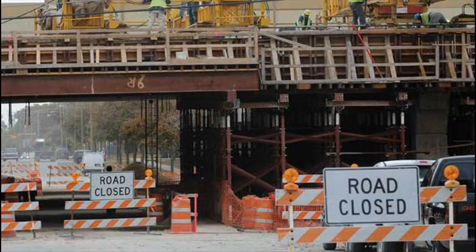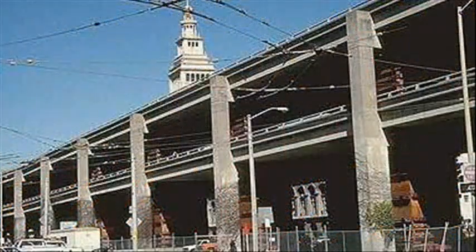After an earthquake, the old Embarcadero Freeway in San Francisco that obscured the view of the waterfront was demolished. The restored roadway now has a trolley down the center.